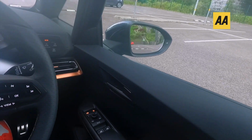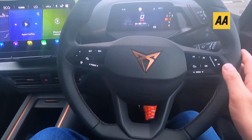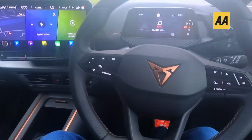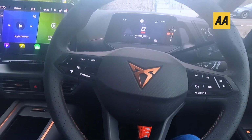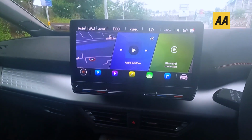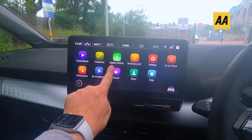So inside the cabin of the Cupra Born, it is a nice place to be. It is, as you might expect, very similar in some ways to the ID.3, but it of course has its own Cupra touches. Of course, the prominent Cupra steering wheel. This multifunction steering wheel is also a little bit different to any of the Volkswagen brand ones. Here you have your 12.3 inch display. It has its own Cupra functionality to it, of course, as well.